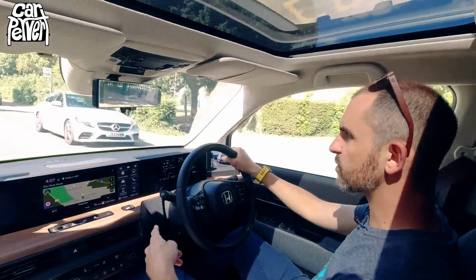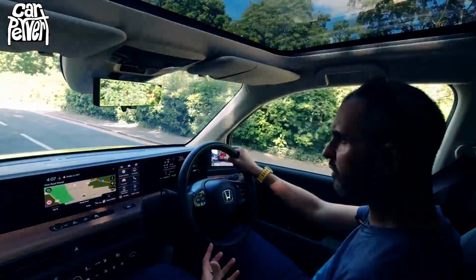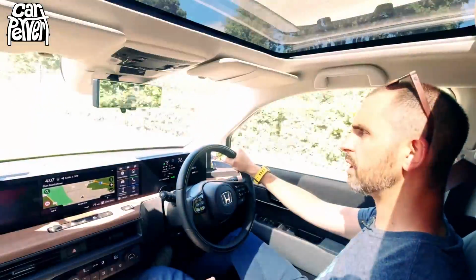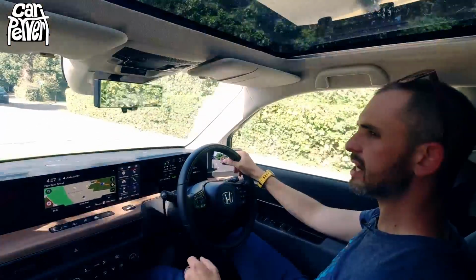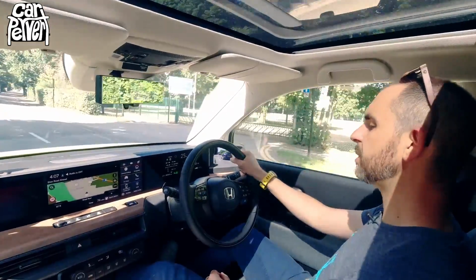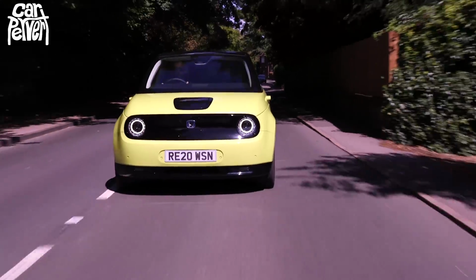I've tried to find its rear-wheel drive traction control, but I don't think you can turn it off, which is a shame, because it would be great to explore the rear-wheel driveness in combination with the amazing steering lock. But alas, I think you can't. You can put it in sport mode. There.